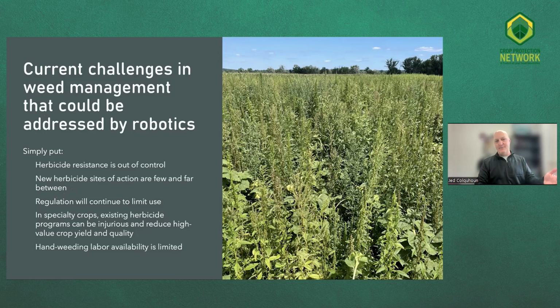The most recently widely adopted herbicide site of action would be the HPPD inhibitors in agronomic crops, and that occurred with the development in the late 1980s. So we have a large gap without a lot of new novel sites of action introduced, and in the meantime, resistant weeds are getting out of control.